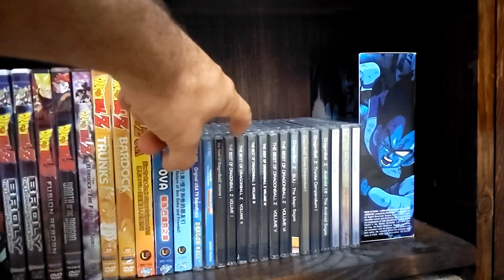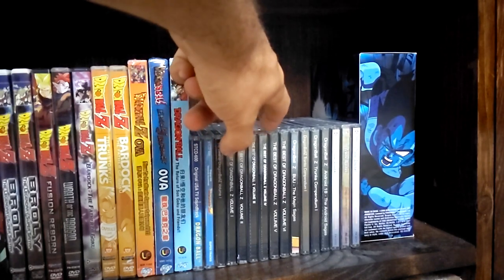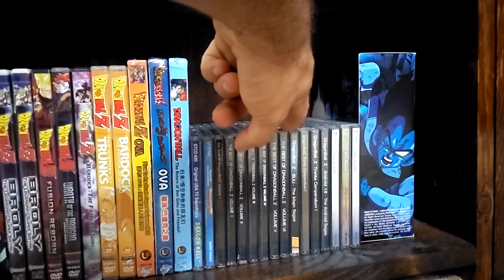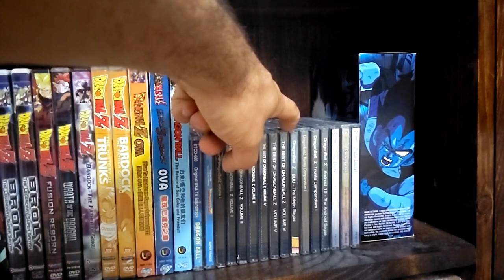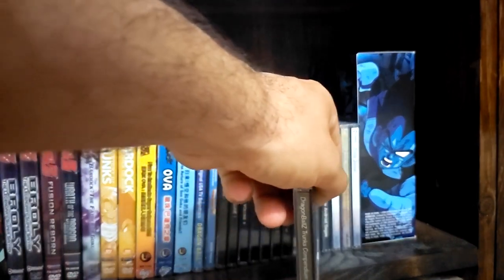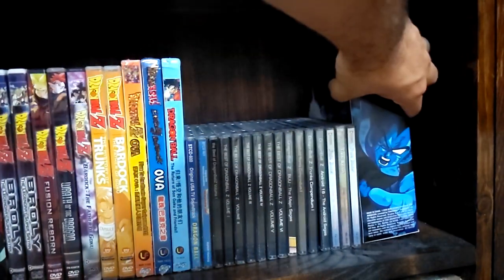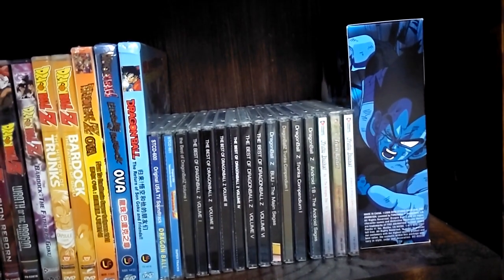Then Best of Dragon Ball Z Volume 2, Volume 3, Volume 4, Volume 5, Volume 6, and then Dragon Ball Z Buu, the Majin Sagas. Then I have Dragon Ball Z Trunks Compendium Volume 1 Limited Edition. As you can see right there, Special Limited Edition. And then the Trunks Volume 1 Standard Edition, which is to the right of that. Then I have, if I can show you, Android 18, the Android Sagas.